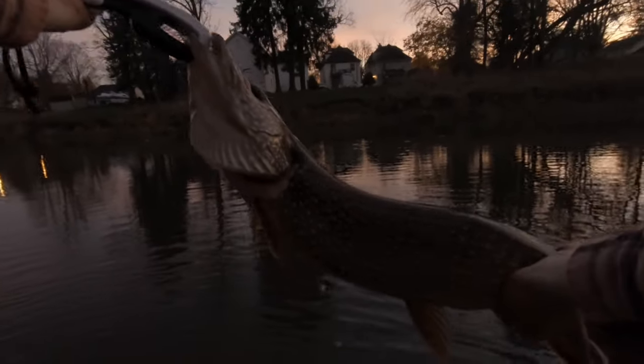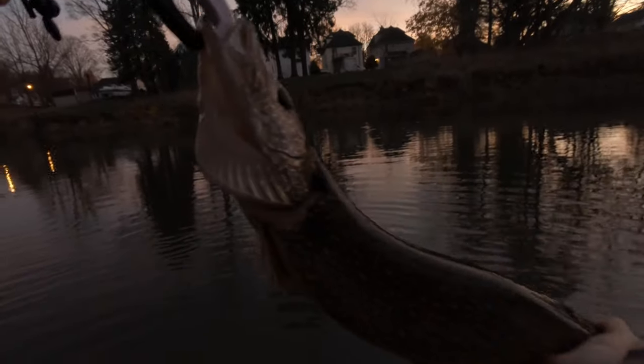This is a personal best. 5.2 pounds, which one-ups my personal best from earlier in this video. Wow, what a gorgeous, gorgeous fish. All right, we're gonna get him released. I wanna get this beautiful pike back where she belongs.